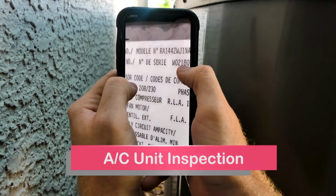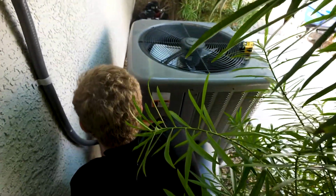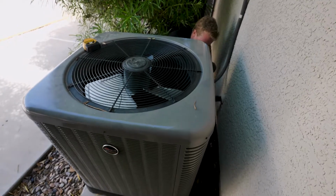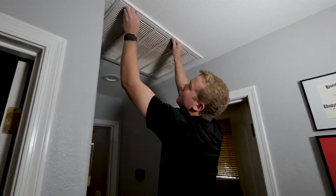We're going to look at the size of the air conditioning unit, the age of it, and then we can give the homeowner a different direction of what needs to be addressed, whether it's a maintenance or just a tune-up on the air conditioning unit, or maybe a preventable repair to prevent something larger that could go out. We're also going to be taking a look at the filters.